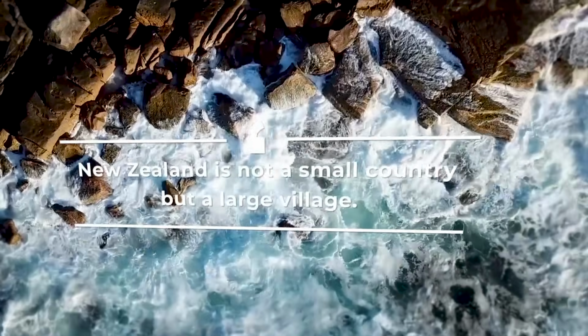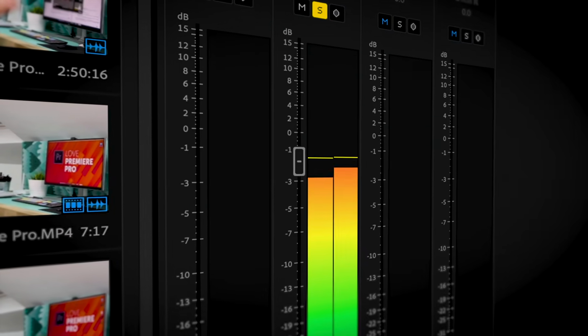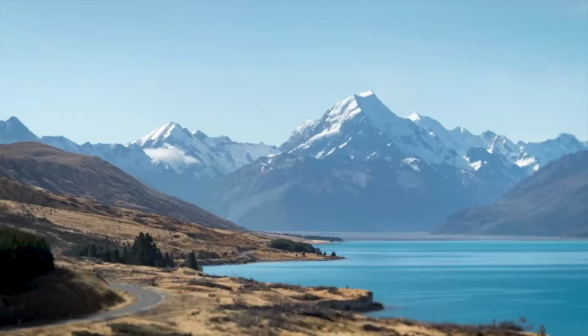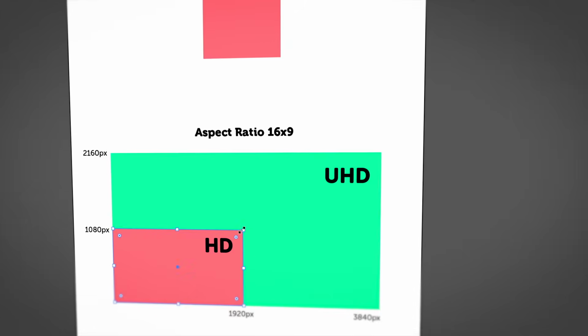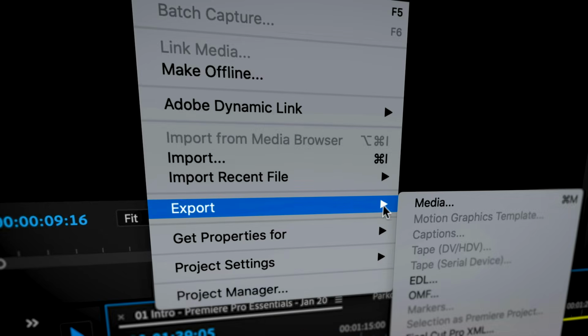You'll learn how to work with text, animation, and motion graphics. We'll make special effects, add music. We'll take your still images and make them feel like real video. You'll learn how to do color correction, color grading, and lots of video transitions, plus all the technical bits too, like HD versus 4K and frames per second, all the way through to exporting.